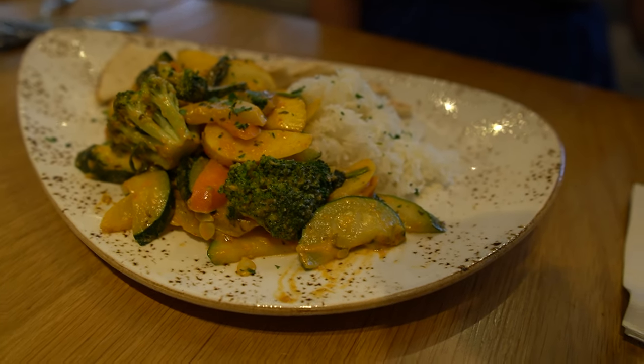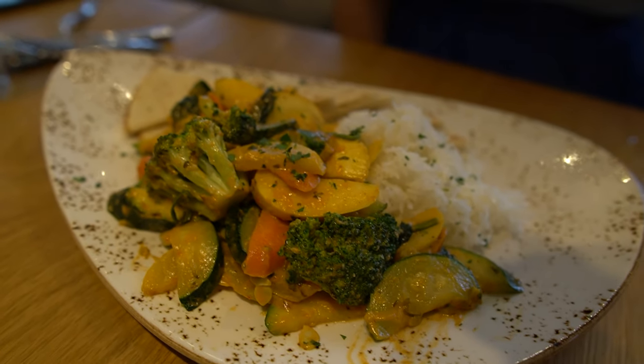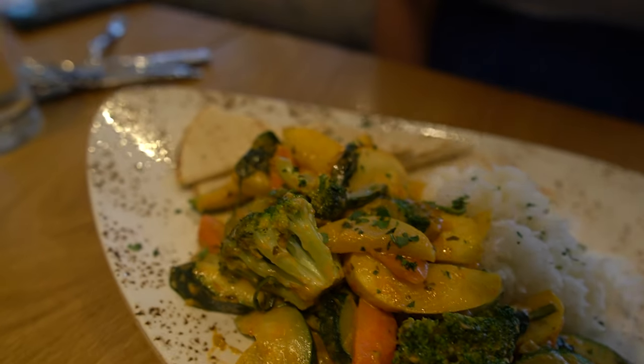Pita-y. I kinda wish it had like some hummus to eat with it. But I suppose you're supposed to dip it all in the curry, but the curry is not like liquidy. It's like a chunky curry, so I'm not really sure what the purpose of the bread is. I suppose you could make like little tacos.